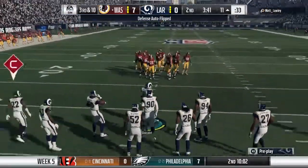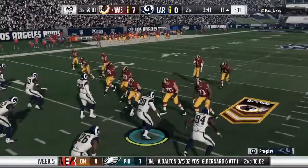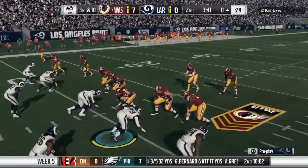Well, this drive, they're a perfect 2 of 2 on 3rd down conversions, but they need a full 10 yards here.